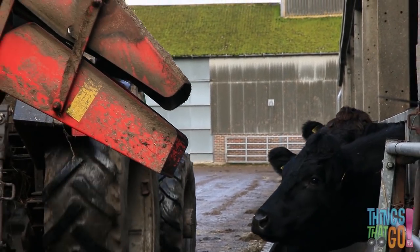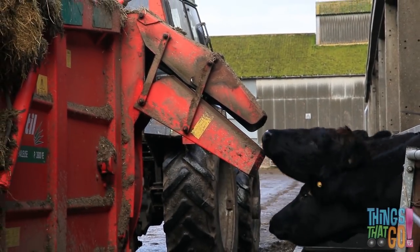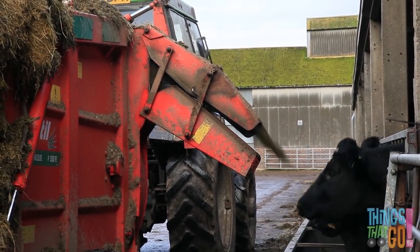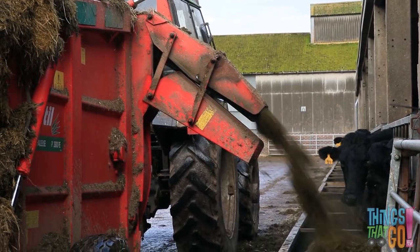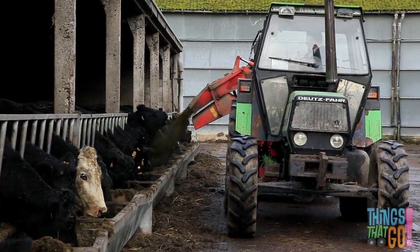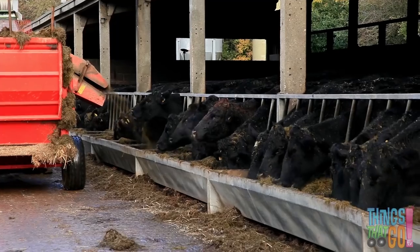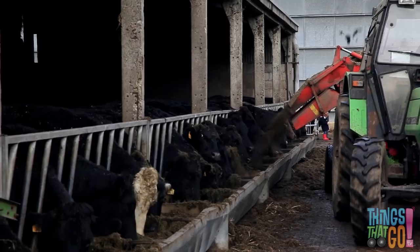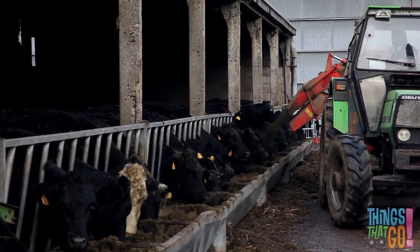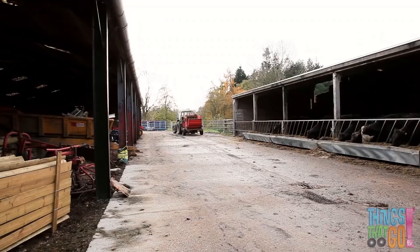Look, here comes breakfast, says one of the hungry black cows. What's going to happen? Wow, the silage pours out. Careful you don't get hit in the head, girls, says another cow. Back and forth goes the noisy tractor. That's a lot of food. The silage jumps out the top as the feeder goes past.